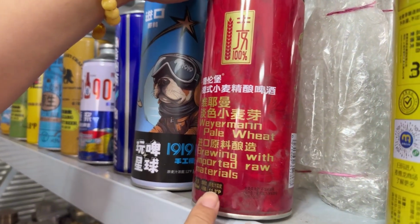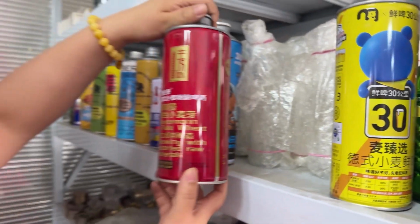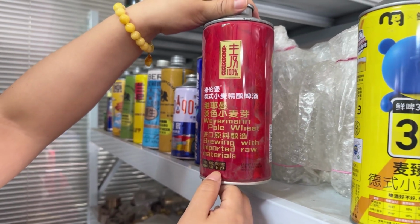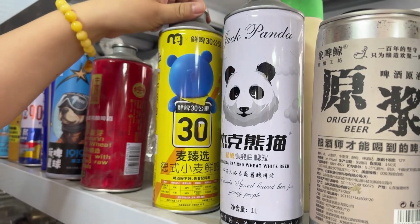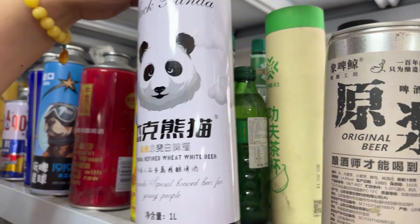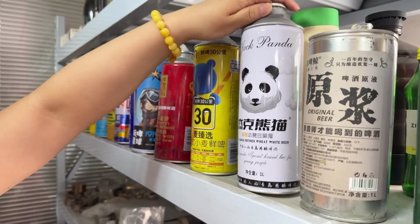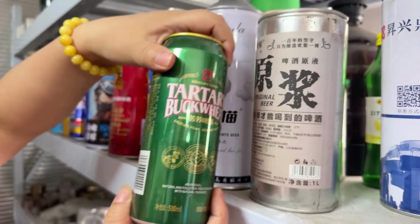Brewing with imported raw material. It is also for fresh beer. The malt is 11.3p. This is also for Delongbao. This is Panda beer. It's very tasty and fresh beer. Okay, this is aluminum can beer.